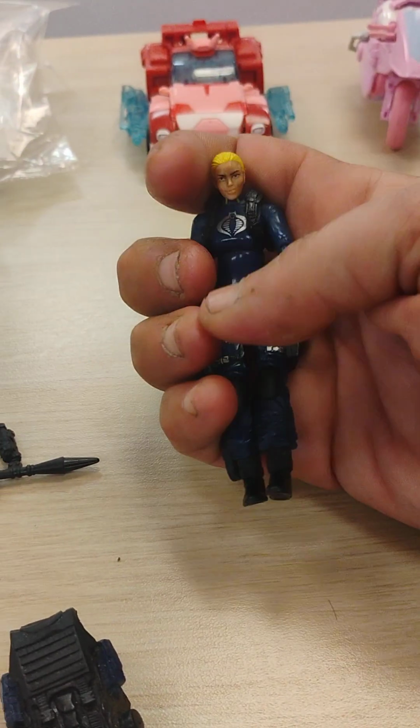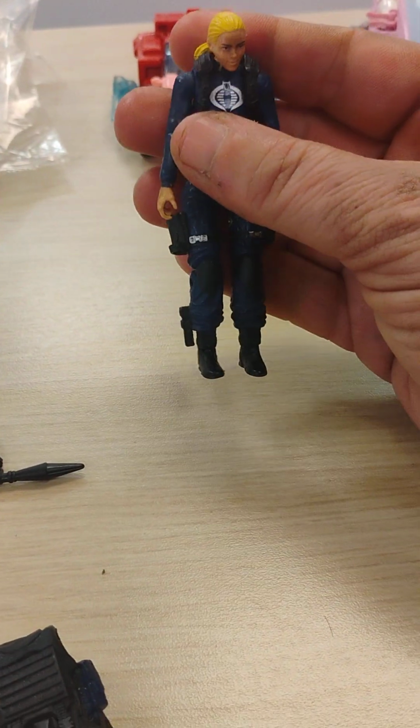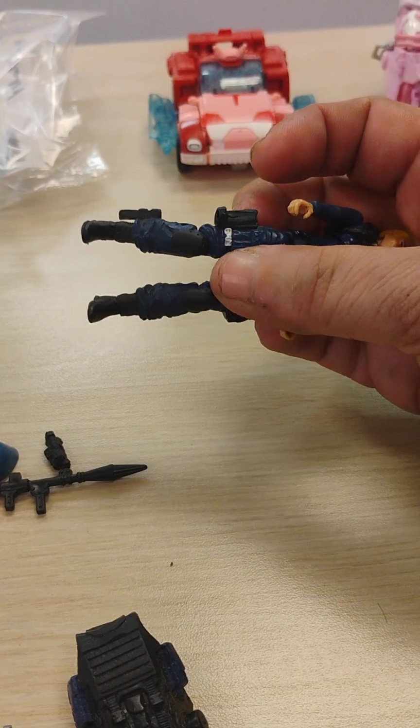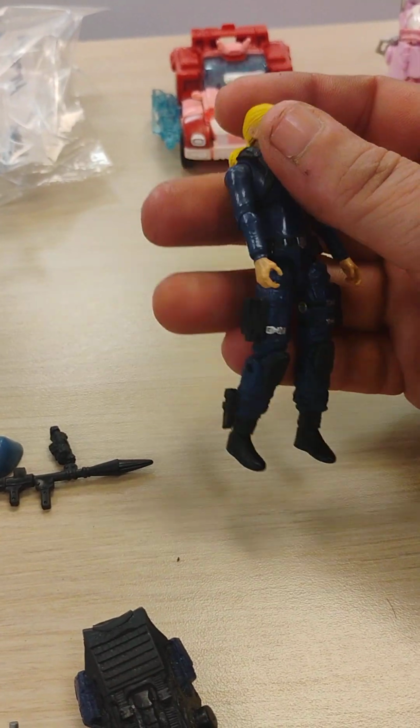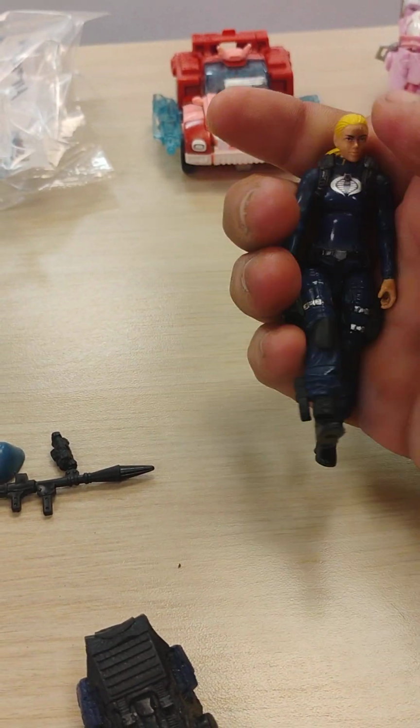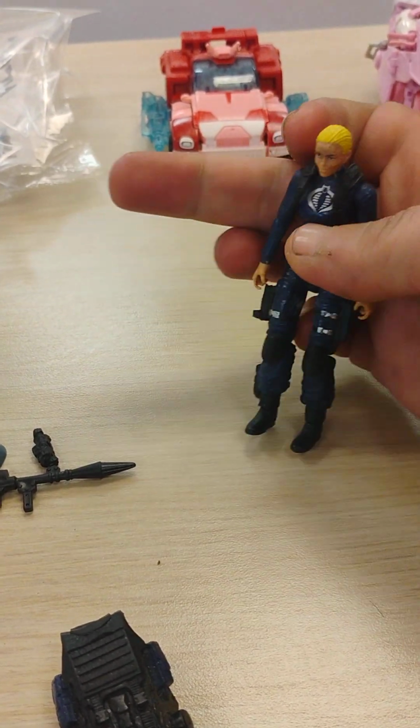And I got this set as a 3-pack with the Saw Viper and the Battle Android Trooper, the Cobra Legion 3-pack. But it's cool to have a female Cobra officer in the collection.